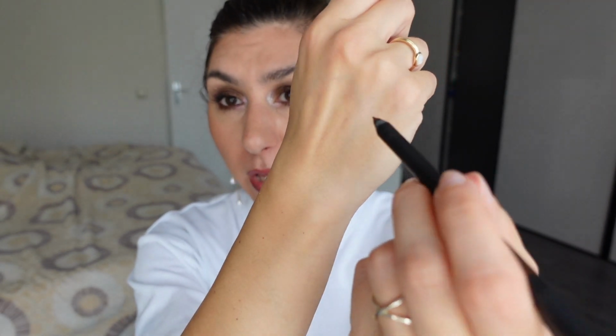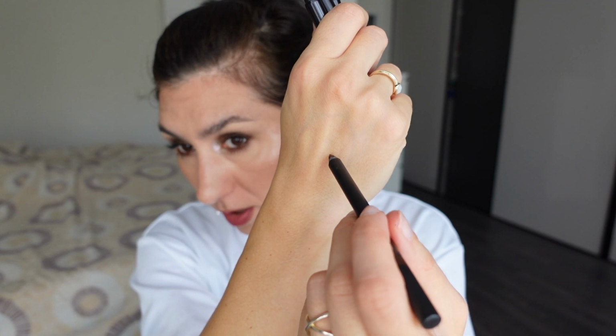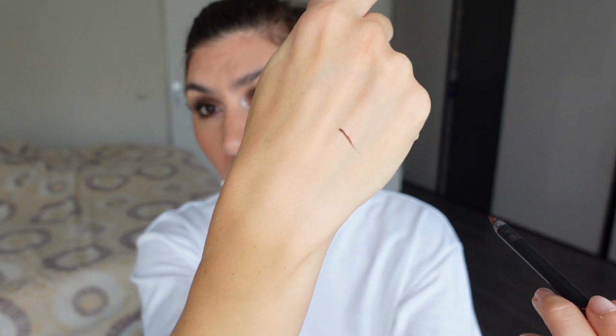Now, I've heard some people have issues with these smudging because they are a very creamy formula. They are the type of formula that you barely touch your skin and you already have pigment coming off your hand. For example, I am now essentially barely touching my skin, and you can see how much pigment came off in that one little swipe. So they are very, very pleasant to work with.